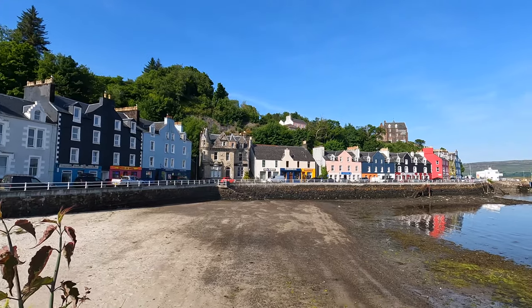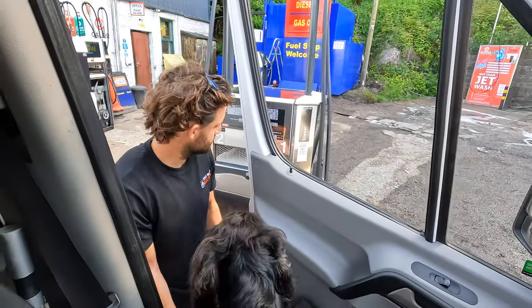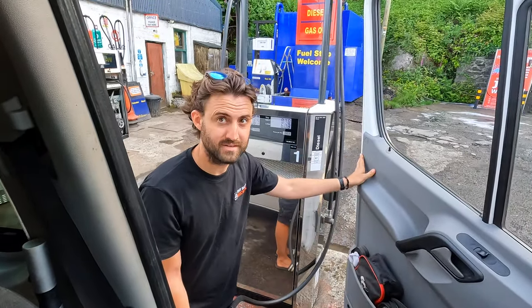We popped down to Tobermory, just gone and got some chips ready for this evening, just don't have much food on the van. And just gonna go and fill up at like the world's smallest petrol station now, and I think it's due to close. So we're gonna quickly rush over there now and chuck some fuel in the van because we are running on fumes. Small little pump station, even got card reader. Very good. Very fancy. Very fancy. Okay.